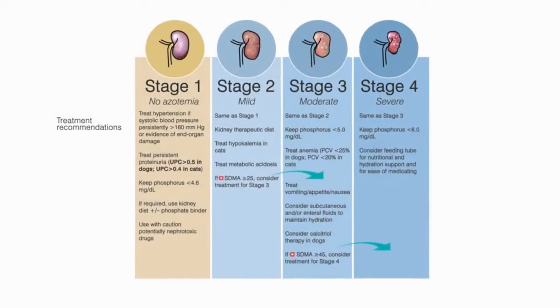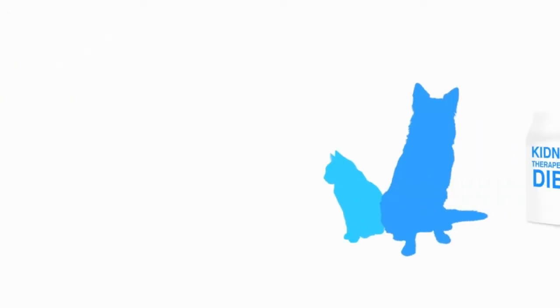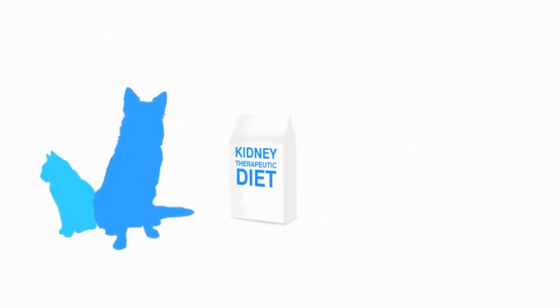Persistent proteinuria, with urine protein to creatinine ratios greater than 0.5 in dogs or 0.4 in cats, should also be treated. Proteinuria is an indication to start a kidney therapeutic diet even in stage 1 CKD and to use an ACE inhibitor or angiotensin receptor blocker.